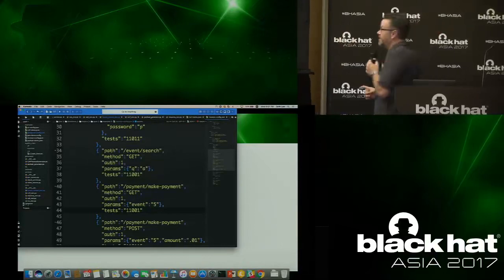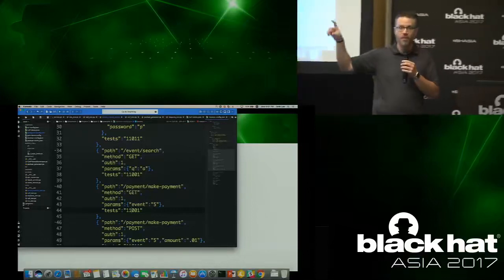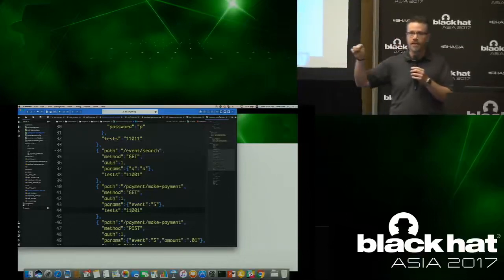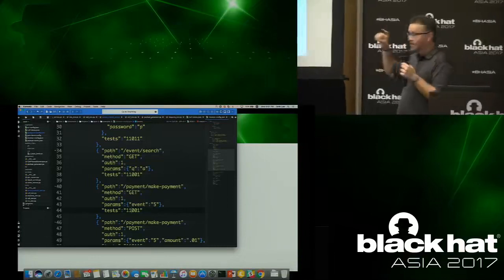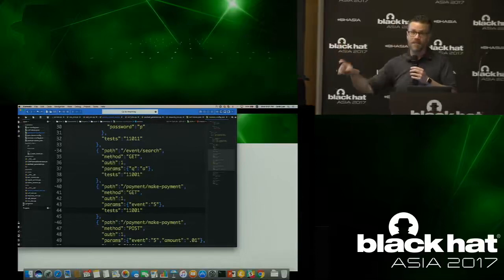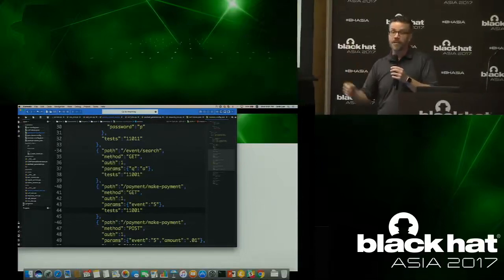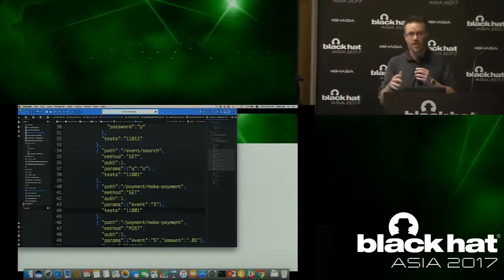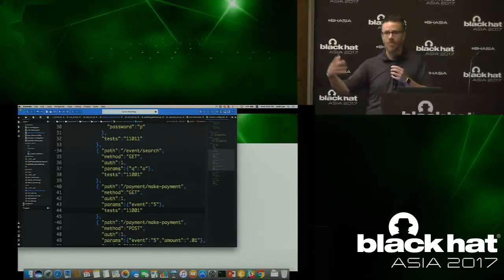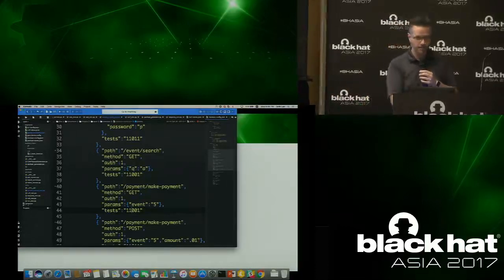But the thing that we've noticed is it's a lot easier to go in and do a block of JSON than it is to go write a full unit test for each of these endpoints. It only takes me 5 seconds to copy the block and make the changes I need for a specific endpoint. That's the whole idea, right? We're trying to combine what a developer knows with what a security testing tool should know, and make it so we can do that quickly.